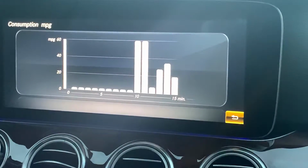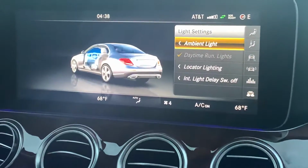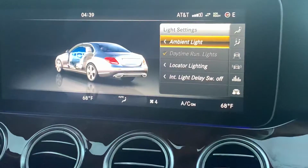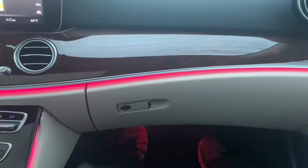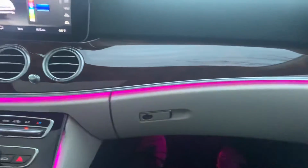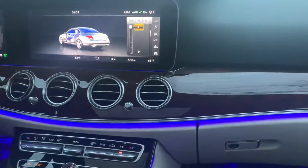That was my fuel consumption. Okay. Holy crap, 60 miles per gallon? Yeah. Wow. Well, it's if you're just going down a hill. Ambient lighting. Here you can change the color. I like the cool or the dark blue. That's pretty neat. Set the brightness. Oh, wow. Yeah.